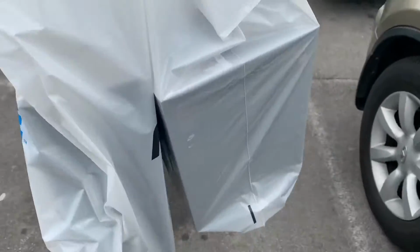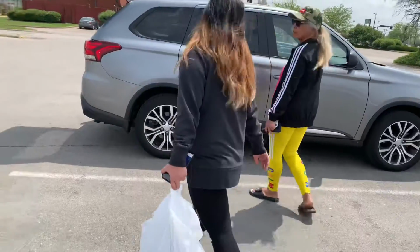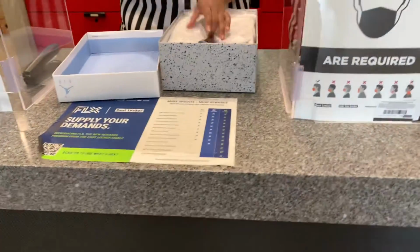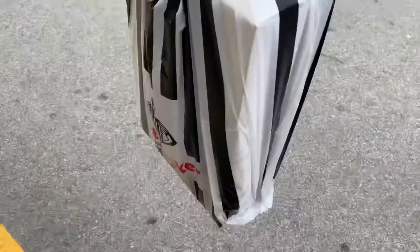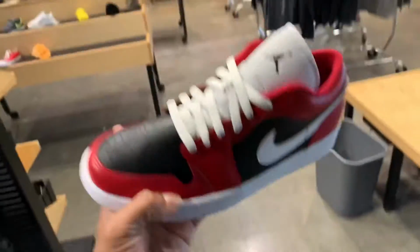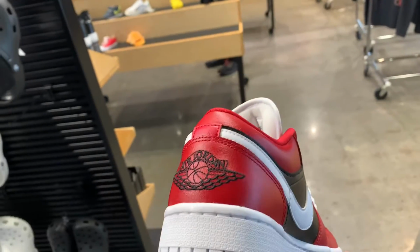Alright, so we got lucky that they have more stuff that we could find in the store. You got size 8 on this one? That's the only one left. It's a 9.5.